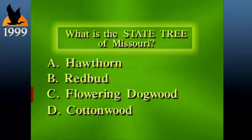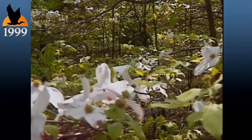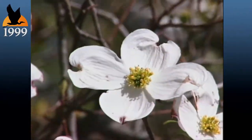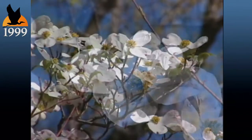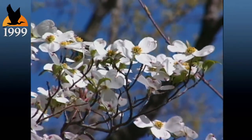The answer is C. In a typical year in Missouri, we can enjoy the peak of flowering dogwoods in mid-April. The true flower is actually the tiny green and yellow center, while the broad white petals are really a type of leaf that help advertise the flower's presence to bees and other pollinators.